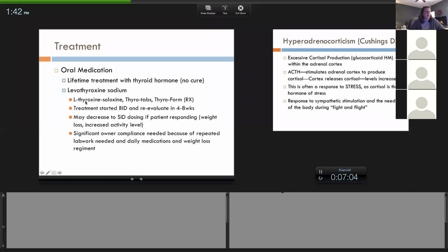But the thing here is that owner compliance is really going to be key. You have to have an owner that's willing to give twice a day medication, an owner that's willing to come back and do lab work. So again, client education, making sure they understand, and this isn't a quick fix. It depends on how well the patient responds to the medication. I think they said up to 20 to 30% of patients do not respond.